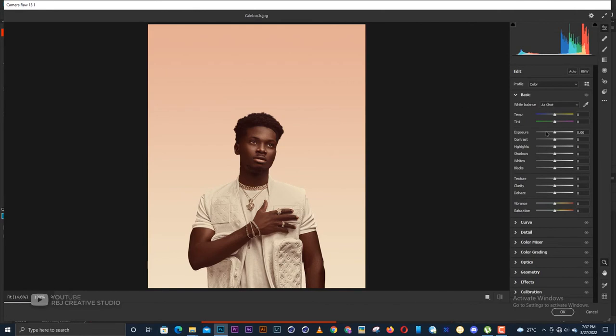Okay, so the image is in camera raw now, so I'm just going to pop up the shadows a little bit, something like this, just a little bit, and tone down the highlights, tone down the whites, and probably add some blacks to it. And compared to the first one, I think this one is much better.